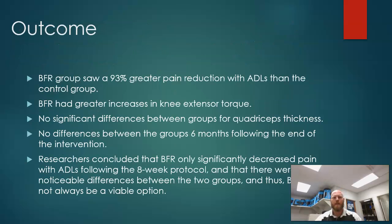Outcomes. The BFR group saw a 93% greater pain reduction with activities of daily life, or ADLs, than the control group. BFR did see a greater increase in knee extensor torque. There were no significant differences for quad thickness. There were also no differences between the 2 groups 6 months following the end of the intervention.